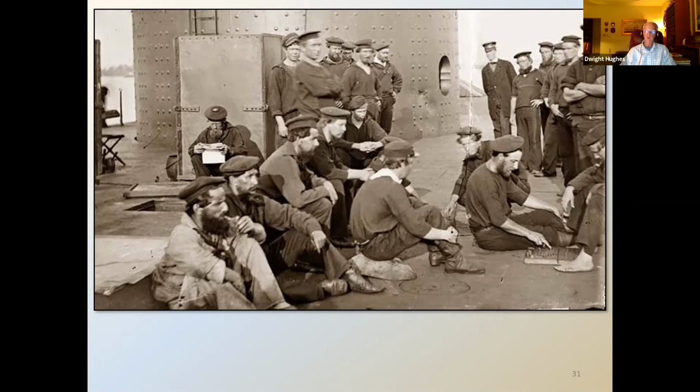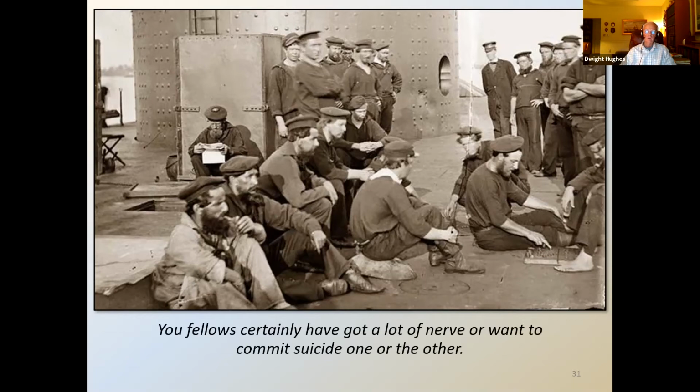These volunteers endured a lot of ribbing from fellow seamen. In a solemn and prophetic tone, one old salt proclaimed, "You fellows certainly have got a lot of nerve, or want to commit suicide, one or the other." Several of the new volunteers took one look at Monitor and promptly deserted. After a hurried and superficial testing, Monitor got underway for Hampton Roads on March 6, 1862.